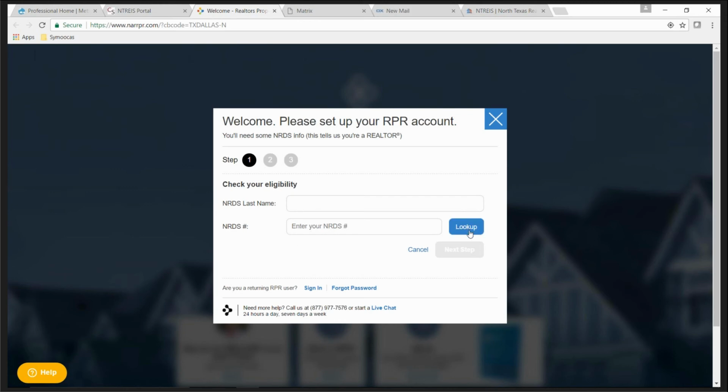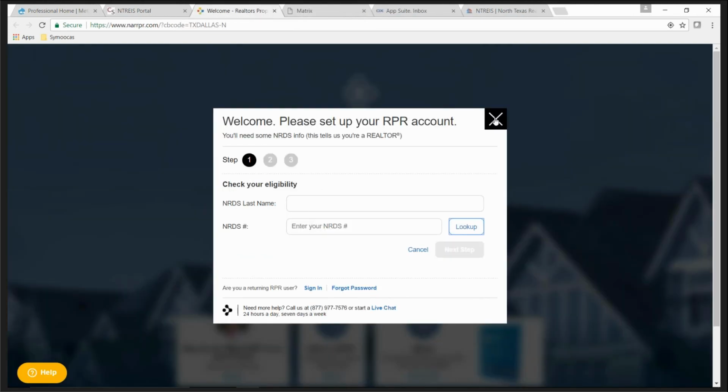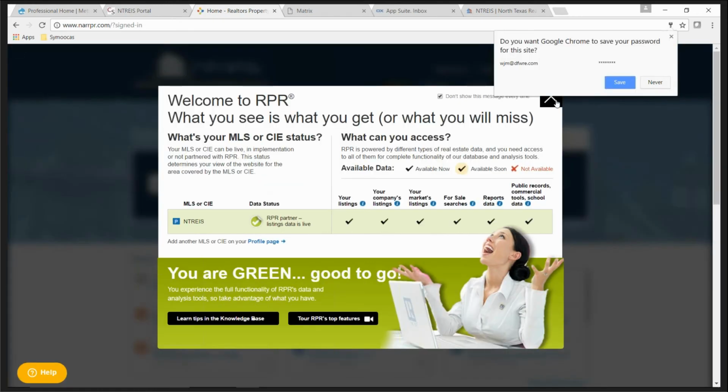If you don't know what it is, right here is a lookup. And when you click on that lookup, it will take you to a page where you can put in some common information here and get your NRDS number. So you would need that to set up your original account. But once you set that up, your login's going to be your email address that you gave us when you signed up with us, and then whatever password you set up as creating your account, and then sign in, and it's going to bring you to the home page of RPR.